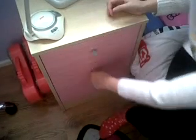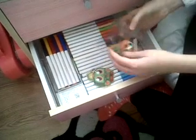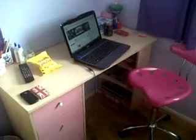And then in this one, it has the Moshi Monster keychain. And my infinite chest of trinkets, some Moshi cards, and some pens. And the last drawer is my business headstock drawing on it. And my Build-A-Bear clothes. And over here is my desk.